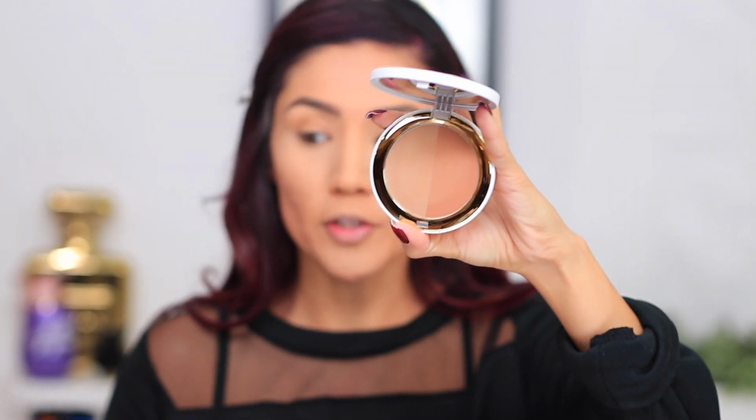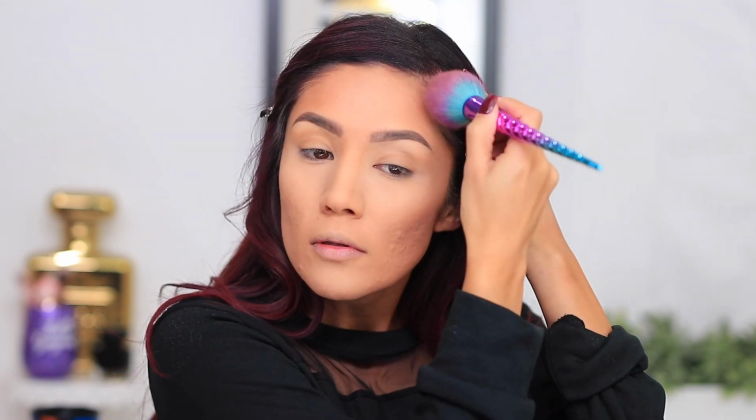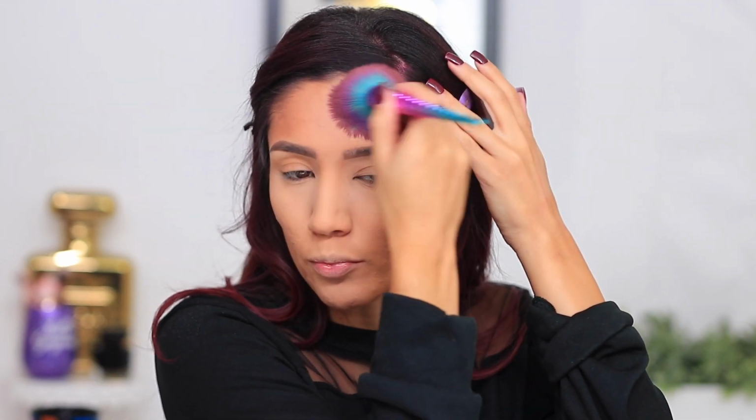And then this is the bronzer. I'm gonna use this Moda brush. It's got a really pretty little unicorn design to it. It doesn't really say which one it is, it just says blush on it. I always like to start off on my forehead because if it's my forehead, I can fix it or just cover it with makeup. But if it's my cheeks, I'm like, oh gosh, no. I feel like it's a little patchy, but I feel like it's the brush. I don't think it's the bronzer.